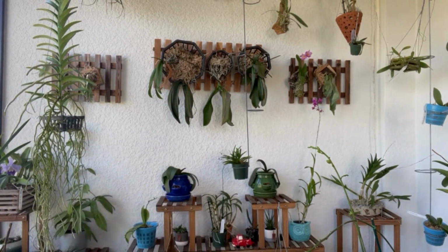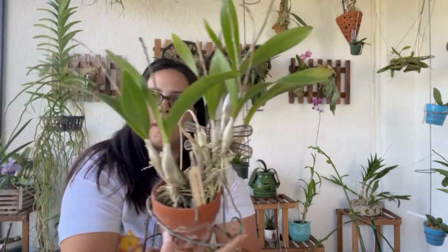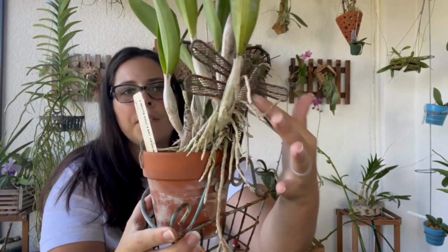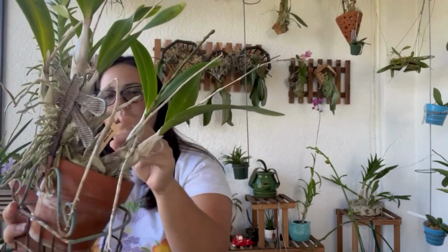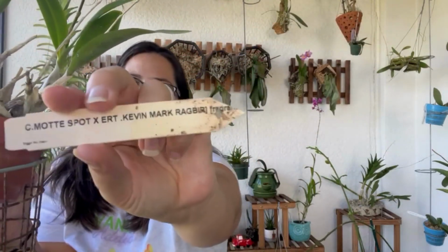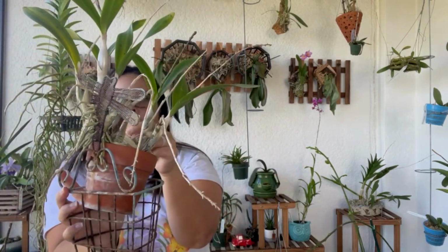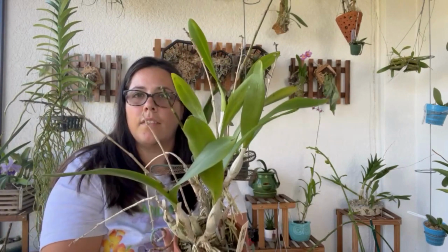And then this is going to be a little project. It has 2 spikes, but I'm going to have to separate it and clean it up. It's kind of stuck here a little bit. And then we have some rotting in the center. And then here's the name on this one. But yeah, I just need some TLC. And then I'm gonna keep these separated from my other orchids for a bit until I know for sure that they aren't virused.